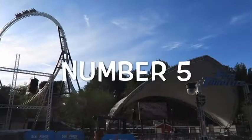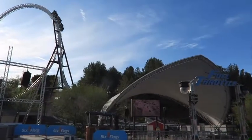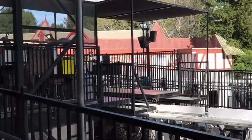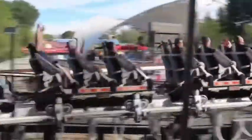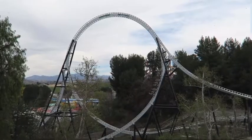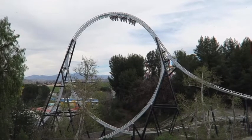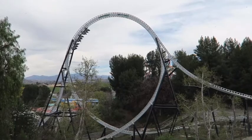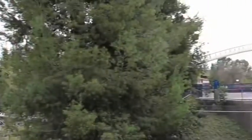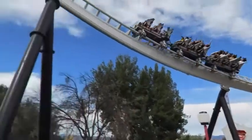Just cracking the top 5 is West Coast Racers' far superior older brother, Full Throttle. I find the restraints on these trains so comfortable and perfect to give you the maximum hang time on the 160-foot tall vertical loop. The launches are pretty forceful, and the backwards launch provides a unique feeling. Everyone's main critique with Full Throttle is that it's a really short ride, and I have to agree.